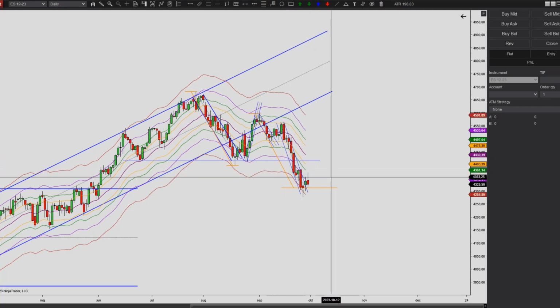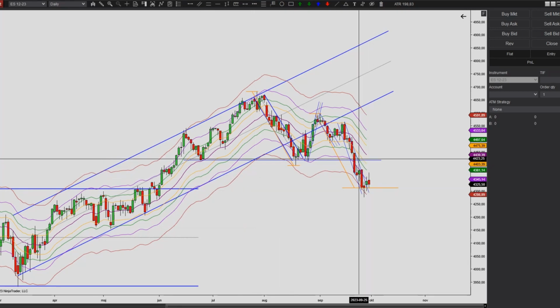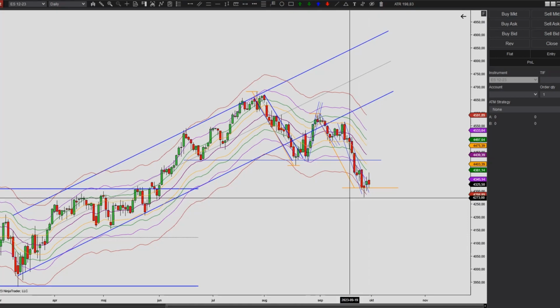I don't really trade a daily chart, but it's super interesting to follow anyway, just to see that price action actually works on any resolution or any level you're analyzing. So that's it for the daily chart.